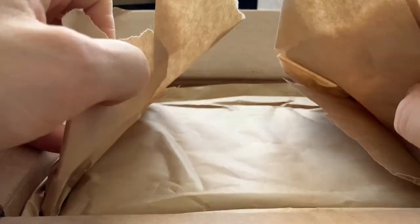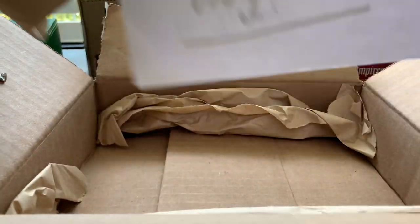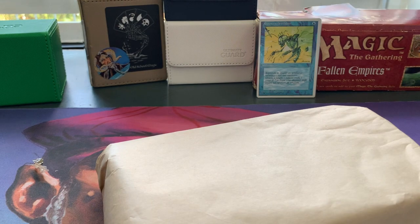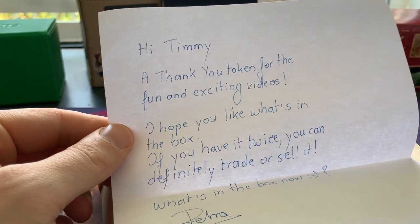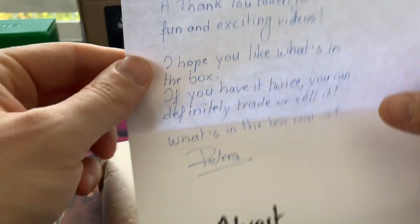Interesting. We still don't know what it is. We've got a letter here, so we're first going to look at the letter. Turn it around. Going to keep the suspense. Just going to have a look if there's no address on here. Nope. Okay. Hi Timmy, a thank you token for the fun and exciting videos. I hope you like what's in the box. If you have it twice, you can definitely trade or sell it. What's in the box now?